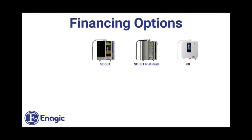And then they also came out with the K8. Now, the difference between these machines is the SD501 and the SD501 Platinum. They have 7 platinum-coated titanium plates on the inside, and the K8 has 8 of them.